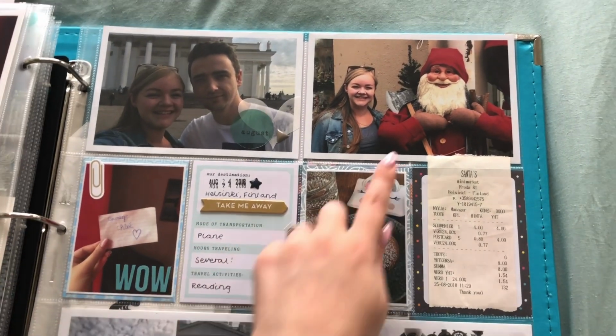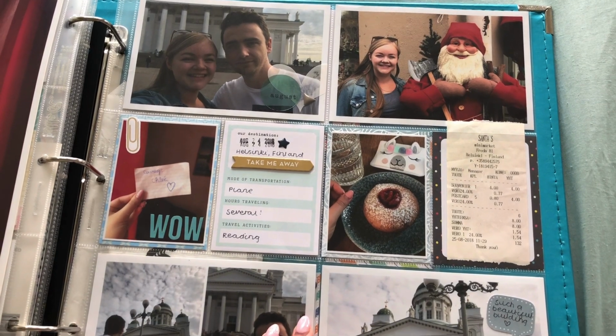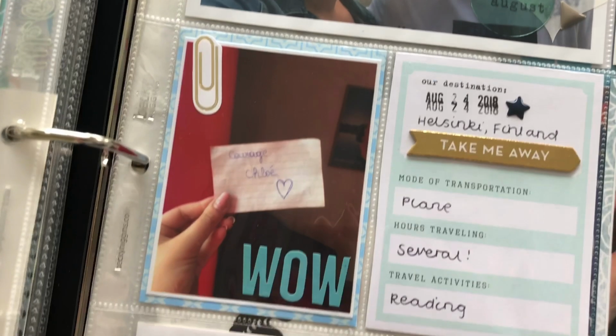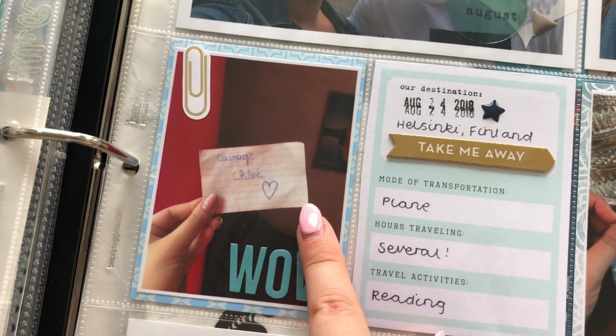Of course, I had to take a picture outside the Christmas shop. We went in August 2018, but I'm always ready for Christmas. And this is one of my favourite stories. I've journaled about it in my Project Life and in my actual journal that I had at the time.